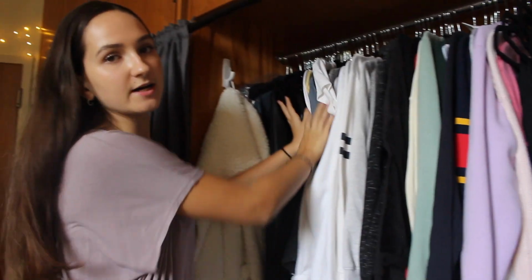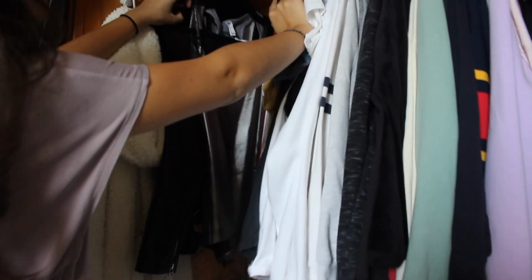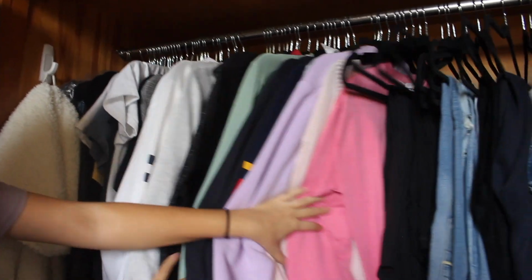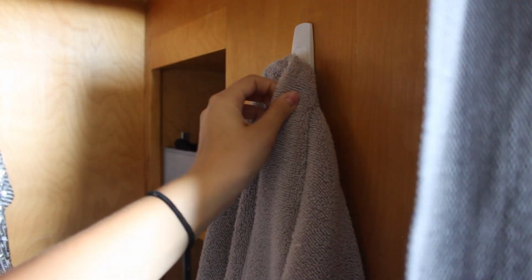And then here I have my closet at home organized by color, but here it was just much easier to do it by type. My jackets are over here, and then I have my going out tops, and then my t-shirts, and then all my sweaters here, and then my pants and dresses, and my Halloween costumes are back here. Then on this side of the closet, I have my towels.